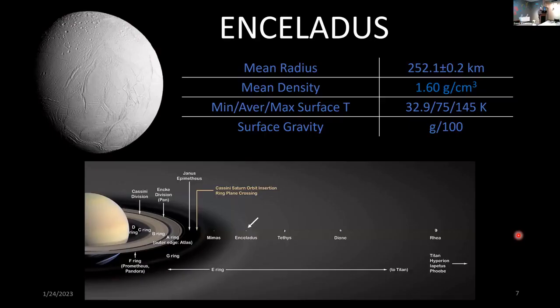And one of those places, which recently came to the forefront of astrobiology, and what I'm going to focus on today, is Enceladus, a tiny moon of Saturn, only 250 kilometers or 500 kilometers in diameter, small enough to fit between San Francisco and Los Angeles, with a density slightly above water, which is very important because it tells us that it's not just a frozen moon. It has a rock component in there.